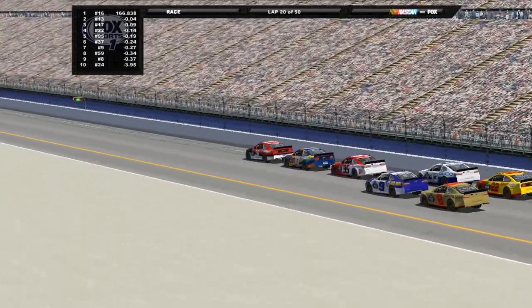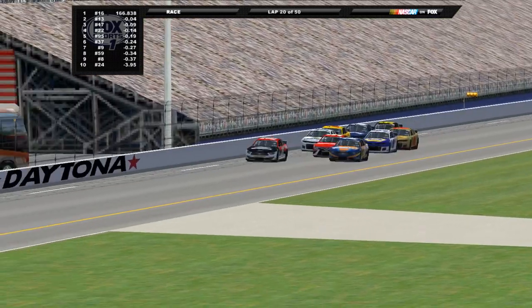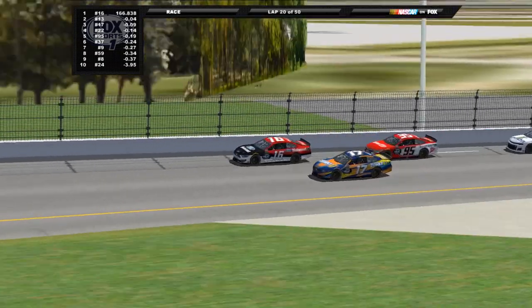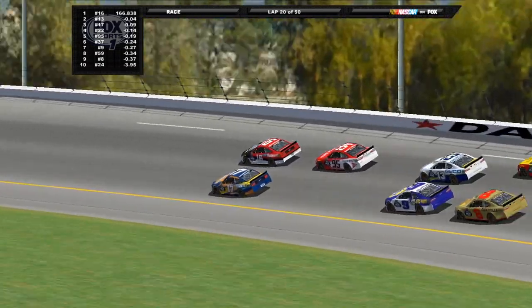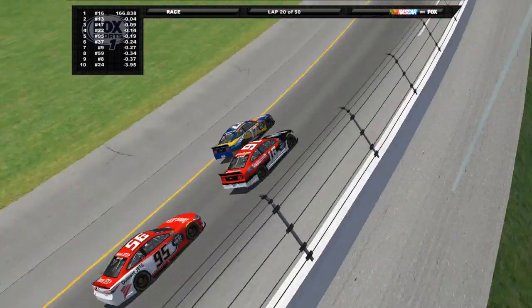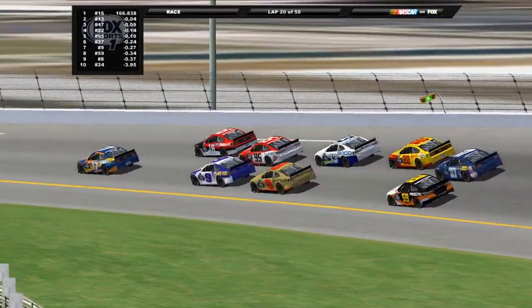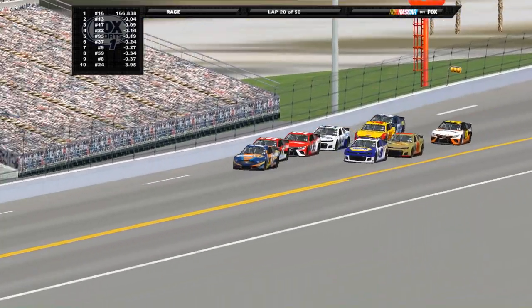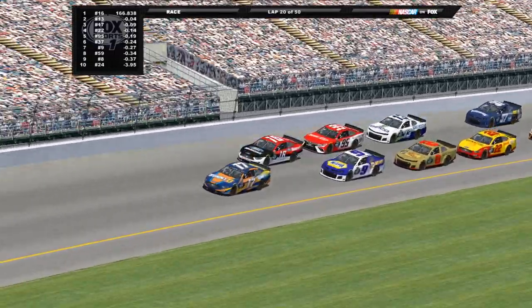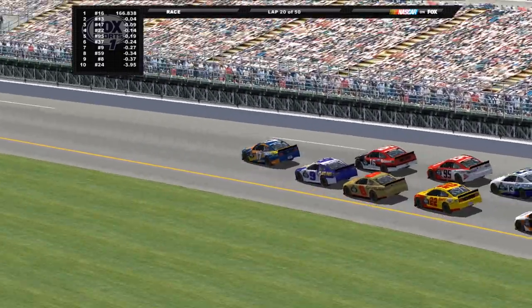Tyler Barkley and Dutch Mafia right behind him. Here comes Tyler Barkley looking for the lead. Dutch Mafia not sure which lane to take. He looks like he'll stay to the outside. They'll open the door for Cam Cleary and Connor Cummins to come in. But they didn't get as much of a run as David Hanks did on the high side. But coming through the tri-oval, now they will.